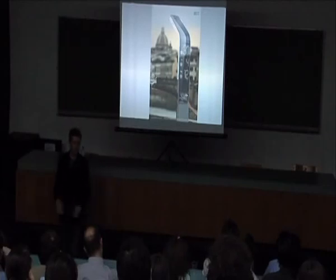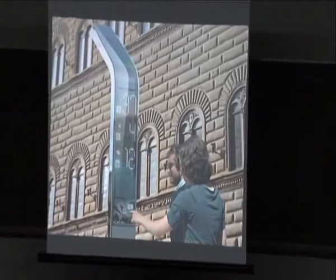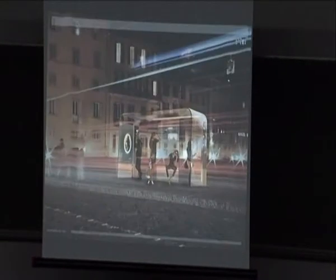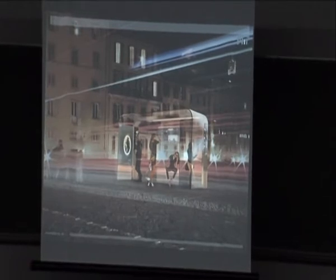You can get this information. Next slide. So this is the tape, as a pole. Next slide. But the other configuration is when this becomes like a bus stop. So it's still the tape. Here it's the same thing, the tape that becomes like an arch. And then you have the glass side on the front.